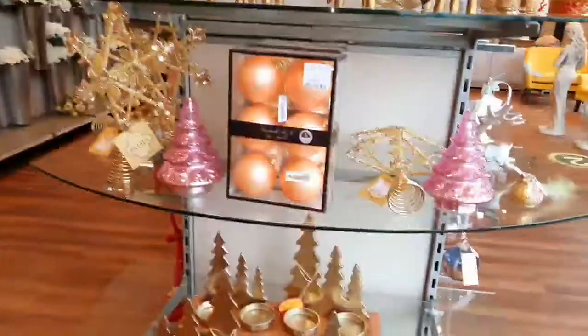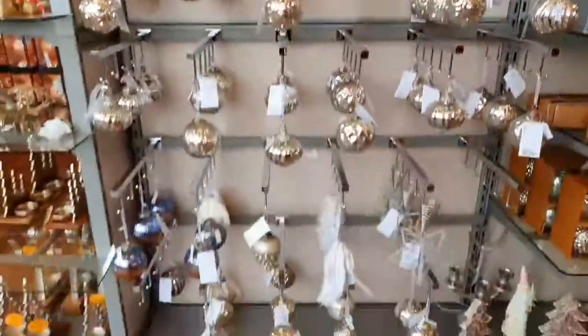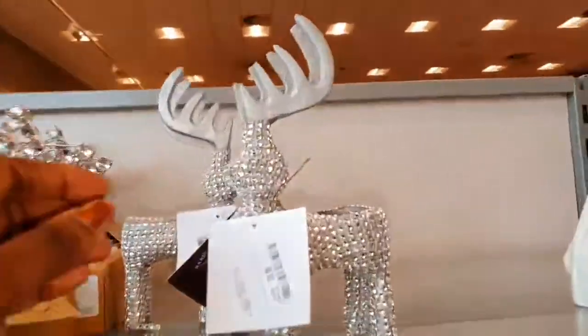It definitely felt very Christmassy. As soon as I walked in, there were all these Christmas baubles, Christmas ornaments, just different bits of decorative pieces all around. I was drawn to everything.